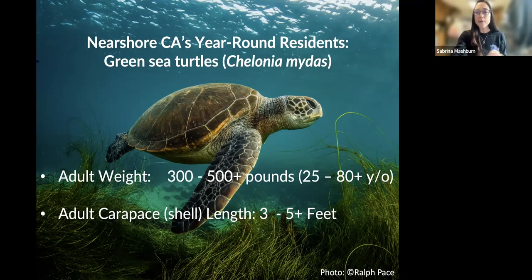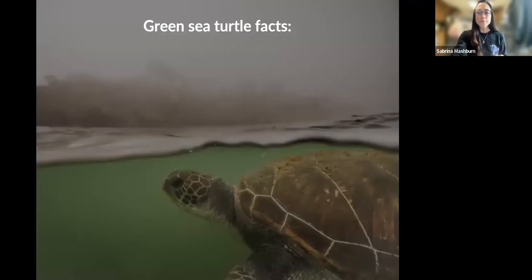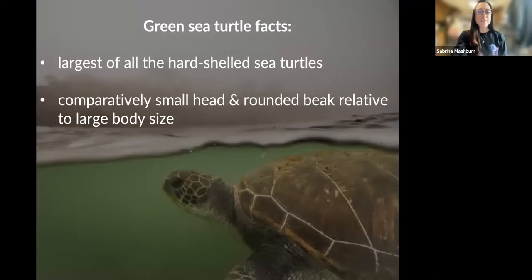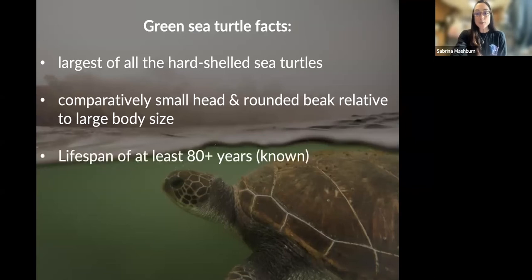But they're really hanging out in our bays, our estuaries, our harbors, and then in the open ocean, really close to shore. And general green sea turtle facts we've gone over. They are the largest of all the hard-shelled turtles, but probably because of their very much vegetarian diet, they're the only species of sea turtle that does eat vegetation. They have a very small head and a little round beak compared to their huge body size.